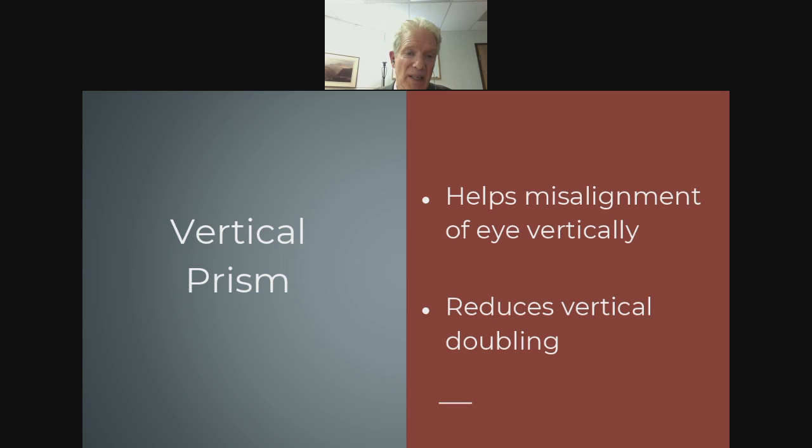So the next one is vertical prism. And we talked about this before, that vertical prism causes a misalignment of your eye vertically. So you can have one eye up and one eye down, or one eye down and the other eye up, either way. And I find this is very true for people that have had concussions or traumatic brain injuries. They often exhibit a vertical misalignment of their eyes.